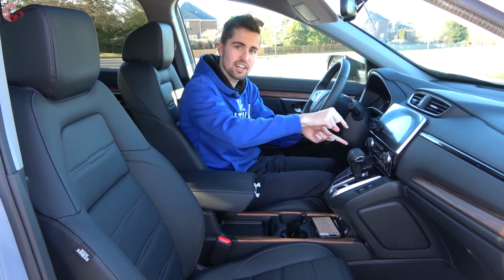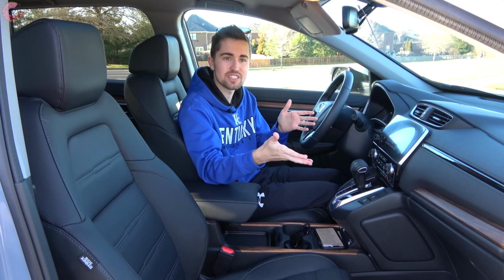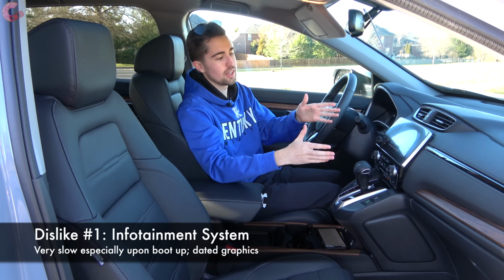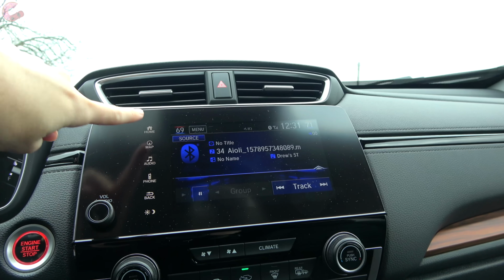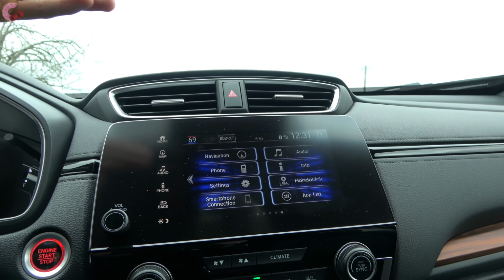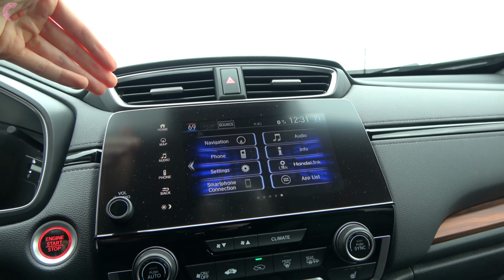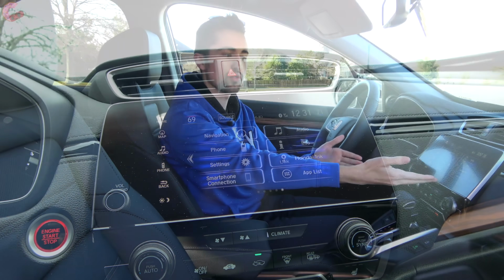Now on the dislike side of things, there's one feature that probably aggravated me the most throughout this entire week, and that's gotta be the infotainment system here. Now, when Honda refreshed this car this year in 2020, they chose to do nothing with the infotainment system. So you continue to have a 7-inch display. That's smaller than a lot of the competition, but it also just kind of runs their old software, and it's slow. It's an older system.